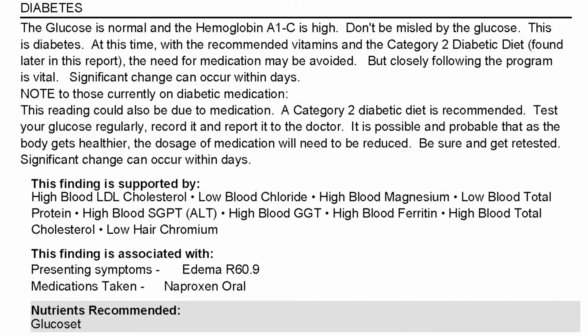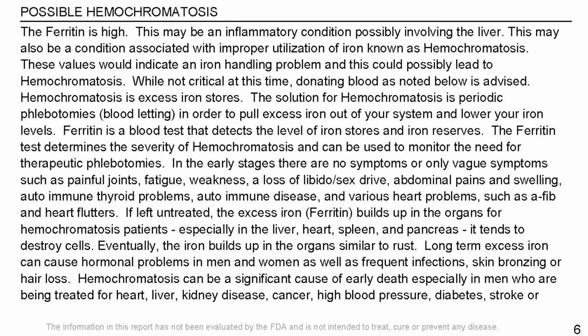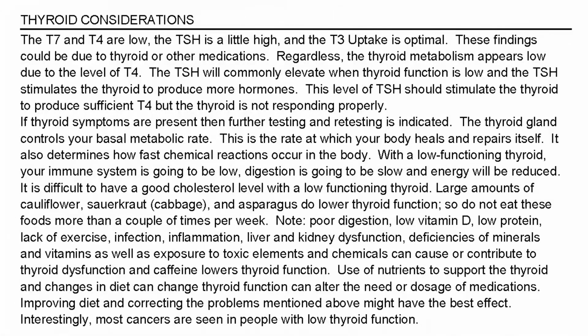So if we can fix that one thing first, or maybe a major focus on that one component, it gives us a summary of every bit of information that we need out of this whole test, all compiled into one nice, neat little paragraph. And it does that for everything as we go through. It shows the anemia, possible hemochromatosis. It shows the thyroid considerations, and it puts everything and it explains it all, and it's all right there.